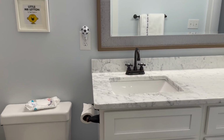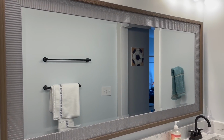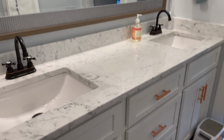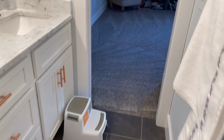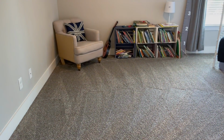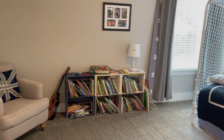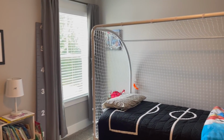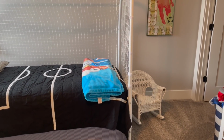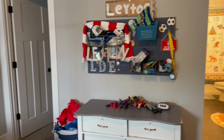So true. Of course, the soccer nightlight, and then another really cool mural, another cool mirror from Southeastern Salvage in Nashville. And yeah, this continues into little man's room. He's got his chair and his bookshelf. He wanted a guitar for Christmas. And his cool soccer bed. And this little rocking chair that his great grandma gave him. His closet's over there in the corner.